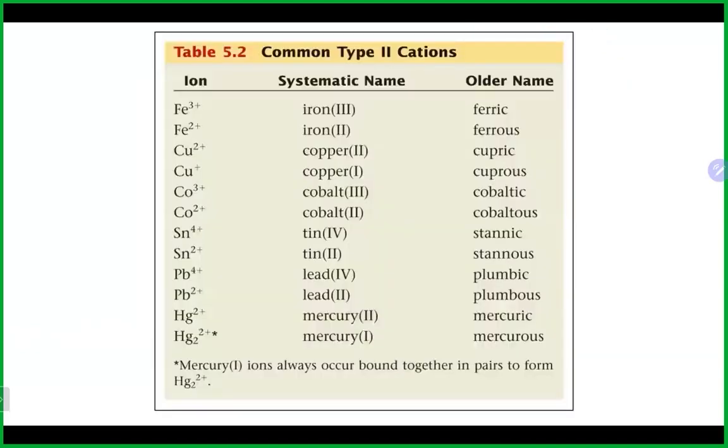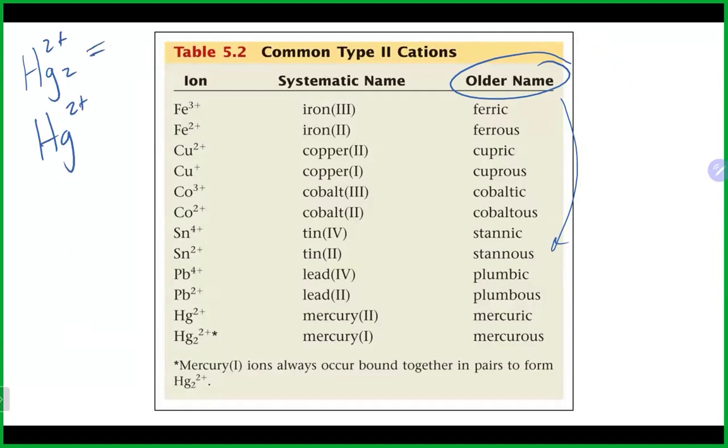Here's a table of some of the older names. We're not going to worry too much about it, but you can see a lot of it is really where they get some of the symbols from, by the way, for some of these things. The one thing I did want to mention is mercury, which is an oddity. This is mercury plus 2. That is mercury plus 2. The first one, oddly, with all the 2s, is mercury 1. So that has mercury 1 there.